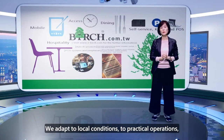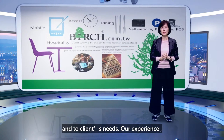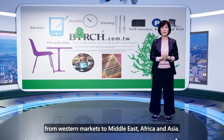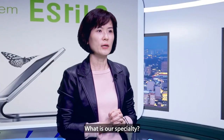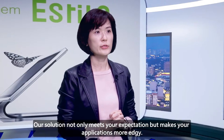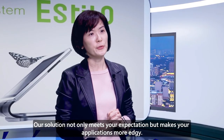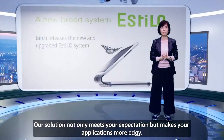We adapt to local conditions, to practical operations, and to clients' needs. Our appearance, flexibility, and reliability have made us a trustworthy partner in major countries, from Western markets to the Middle East, Africa, and Asia. What is our specialty? Our solutions not only meet your expectations, but make your application more agile.